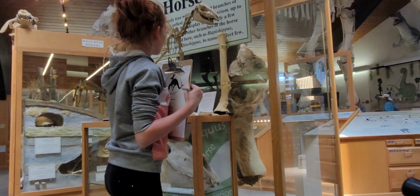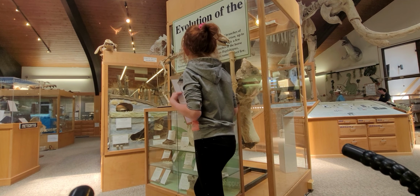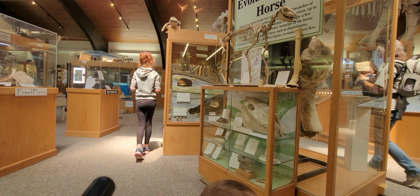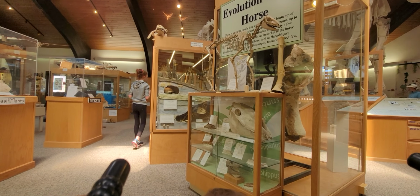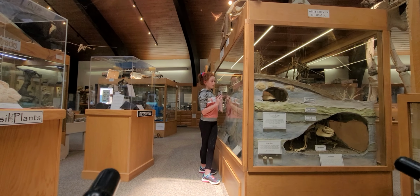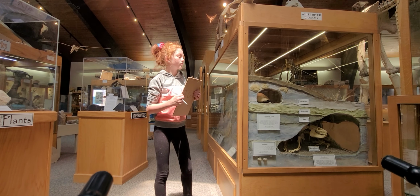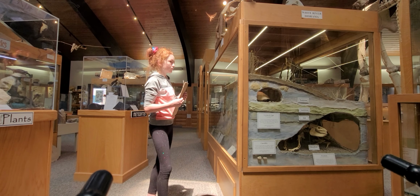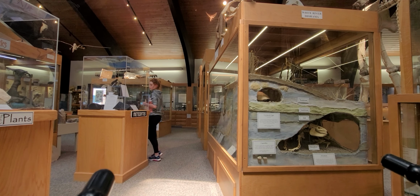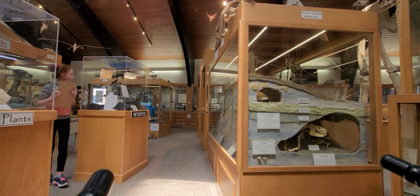Izzy, don't touch stuff. And the evolution of the horse we just saw says there is an entire family tree with well over 300 branches of horses, ranging from the earliest ancestor up to the modern horse. This display houses only a few examples. There are numerous other branches of the horse family tree not represented here.